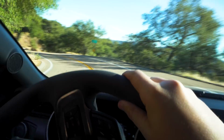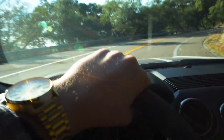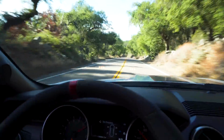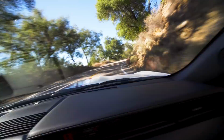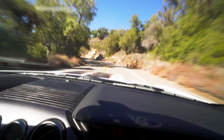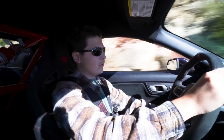This car just slays these mountain roads. You guys, the Challenger behind me is trying to race me. Big fan of street racing.